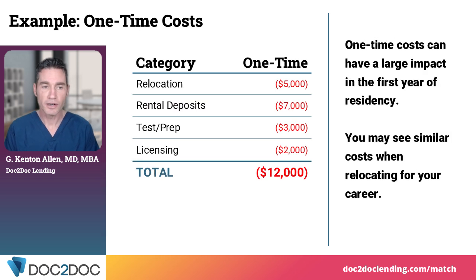One-time costs are another major consideration. These include expenses like moving costs, security deposits, and purchasing furniture and equipment for your new residence. These costs can feel overwhelming, but planning ahead helps. Create a one-time expense fund and start saving for it early. For instance, setting aside just $200 a month for 6 months gives you $1,200 to cover these expenses.